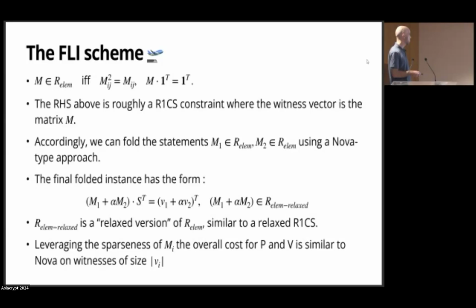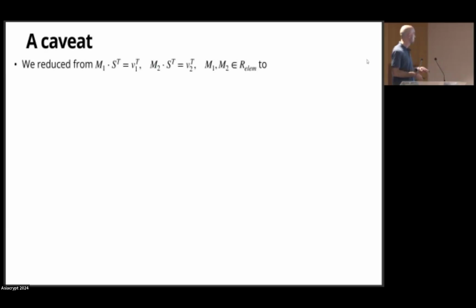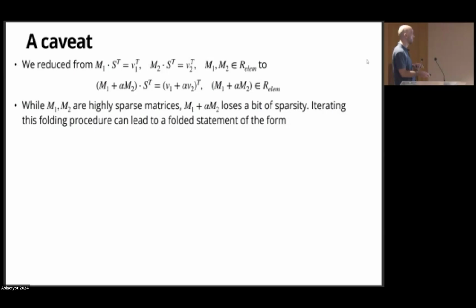Okay, and then we notice that these Mi are very sparse. They just have one non-zero entry per row. And using this sparseness, we managed to have the cost of this folding procedure be very similar to the cost of doing a Nova folding on a witness of the size of the original vector. And this provides, to our knowledge, the cheapest folding scheme for lookup relations, the folding scheme with the cheapest prover and verifier that we know of. However, there's a caveat because we reduce the initial two claims to this claim here. And we use sparseness of M1 and M2 to have this reduction be very cheap, basically a Nova folding for vectors of size V.